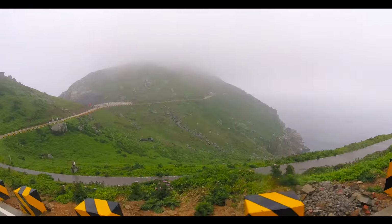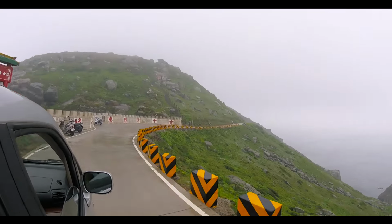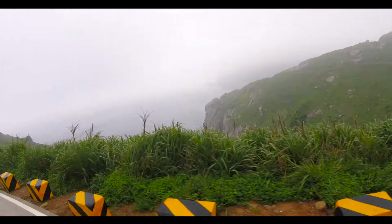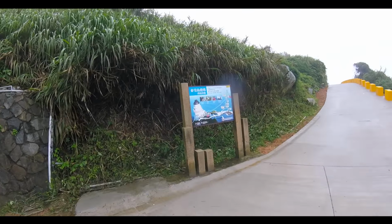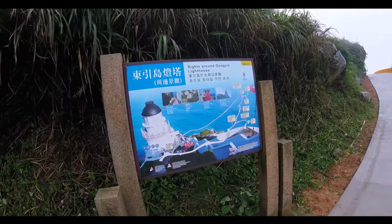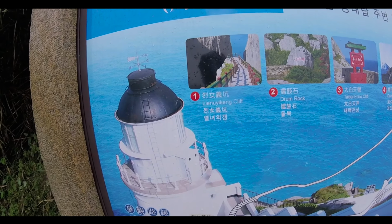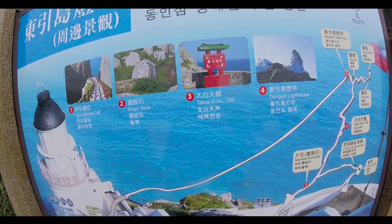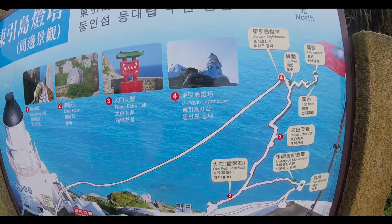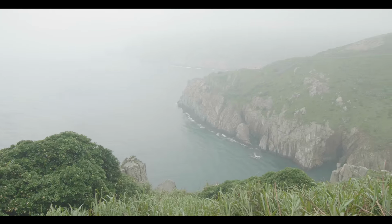Dongyin's famous lighthouse. So we are now going to the Dongyin Lighthouse. And here are some sites around Dongyin Lighthouse. There is the Lienuyikeng Cliff, the Drum Rock, the Taibai Echo Cliff and Lighthouse. This flower is quite fragrant. It's called Haitong. See the beautiful coast down there.